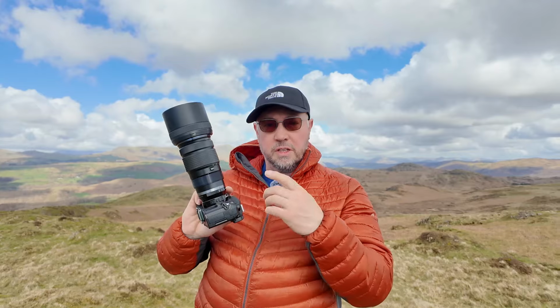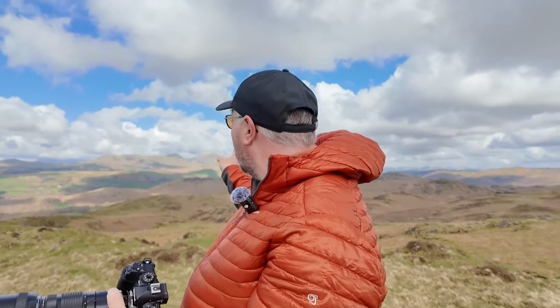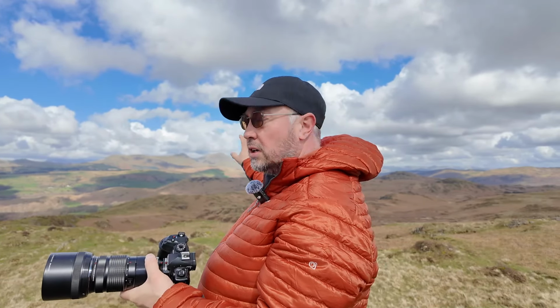So what I've done, I've opted to put the 40 to 150 on with a 1.4 teleconverter. Just give me the full frame equivalent of about 100 to 400. Main reason being, just behind me over there, some fantastic light cropping through. I just want to get tight in and get some different compositions on it.